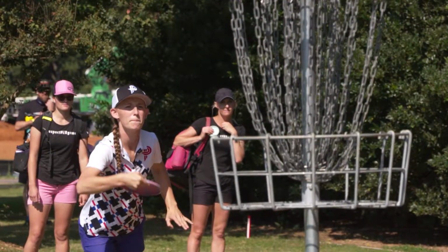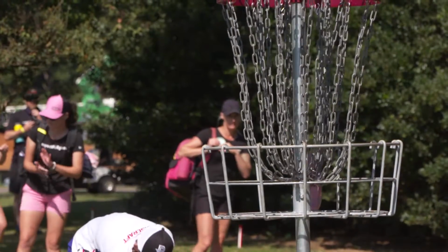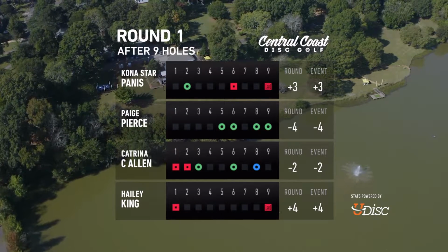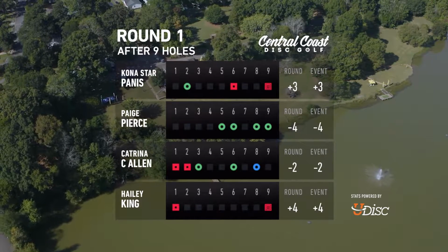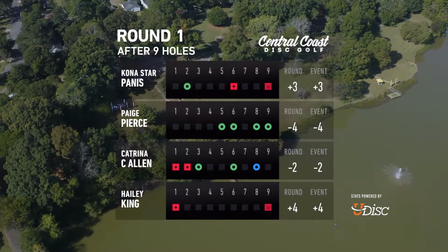Paige finishing off the job. Getting a love from Kona, and that is 9. There are our scores. It was tight there for a sec. Unfortunately, hole 9 did it. You had a +4 and you had a +3. There's your strokes. Paige obviously out to a 2-stroke lead over Kat, but we've got 9 holes to go.